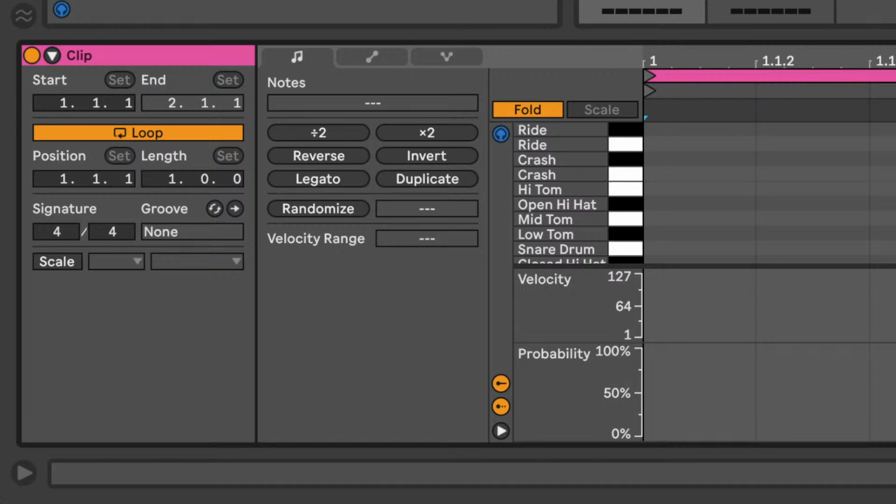So, like I said, for me, what is the exciting thing here is over here where we see velocity and probability. And those two things let you take notes and modify the way that they get played. You're not changing the notes. You're not inputting anything different. You're not making multiple clips and then having follow actions play different random things. It just all happens in the clip.